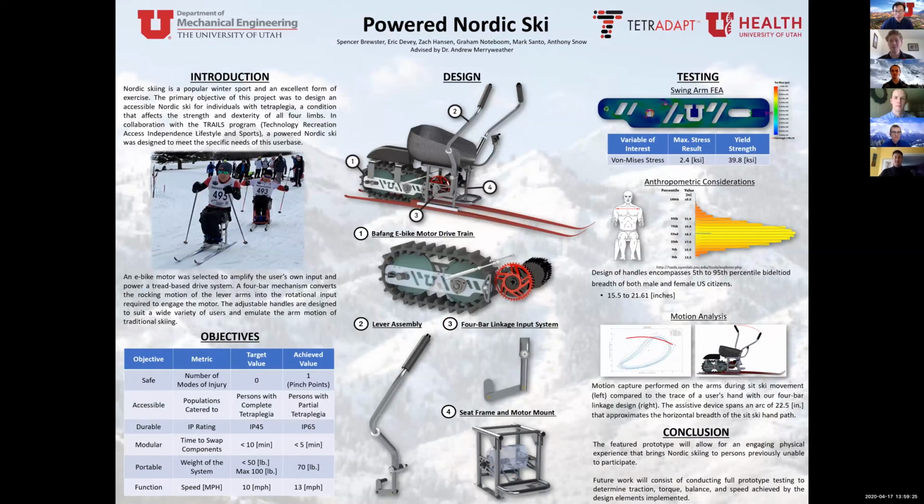We are the Powered Nordic Ski team. We'll just introduce ourselves real quick so you know who's talking. The names are on the right underneath our pictures, but I'm Spencer Brewster. I'm Eric Debbie. Zach Hansen. I'm Graham Noteboom. I'm Mark Santo. And I'm Anthony Snow.